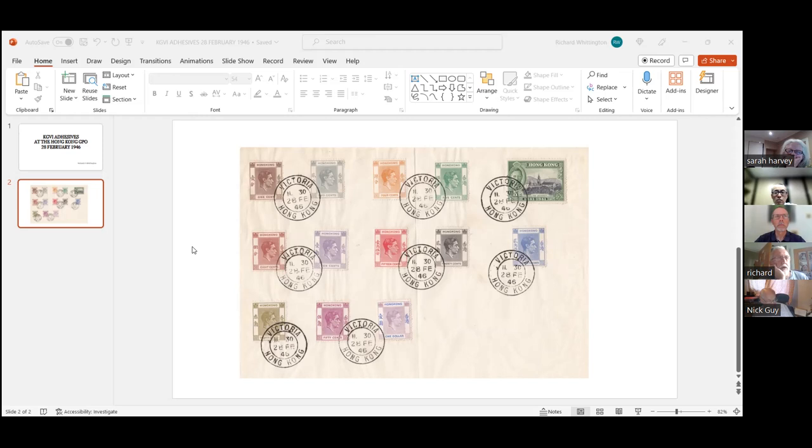Both of those sets, there were 3,000 sheets of this stamp at each location. They were sent on to Hong Kong after the liberation. I'm not 100% sure when the South African ones arrived, but the Australian ones arrived on the 19th of November, 1945, on HMS Smyter, an aircraft carrier.